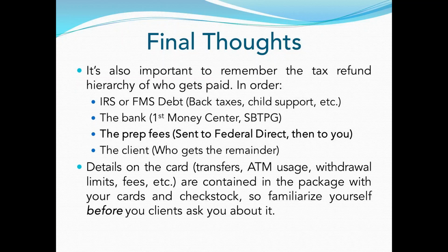Next is going to be the bank. They're going to collect their fees, first money setter, TPG, whatever, and then the prep fees. They're sent to us and then reconciled to you guys during the normal refund cycle. Anybody that's here has history, knows exactly what we're talking about here, and then finally the client who's going to get that remainder as well.